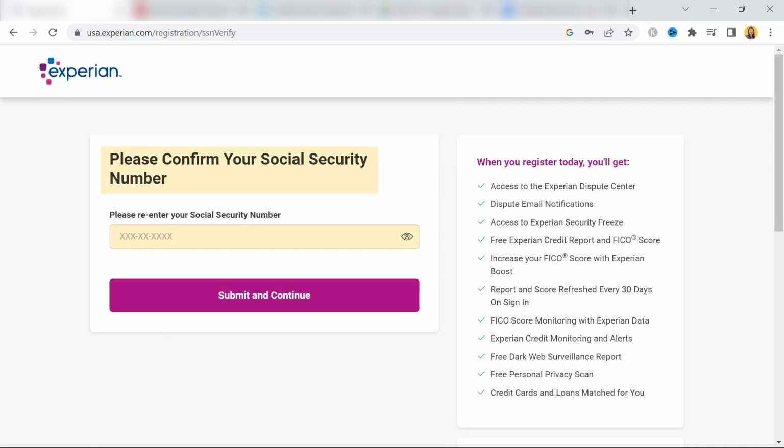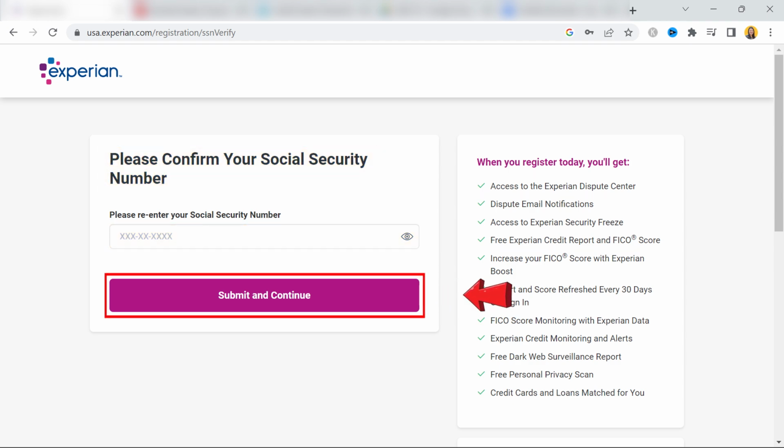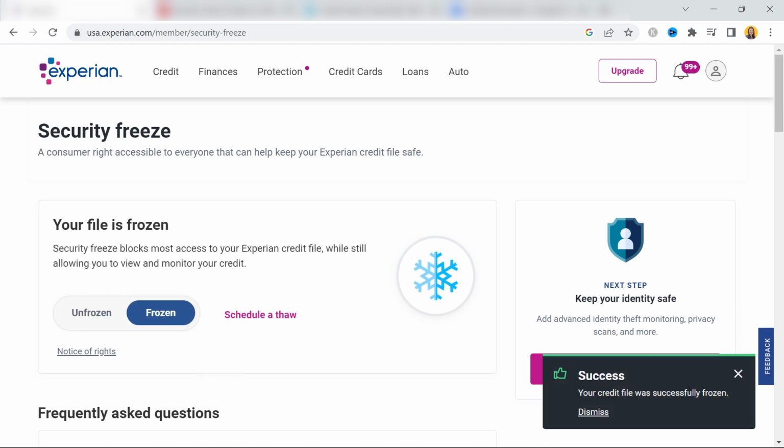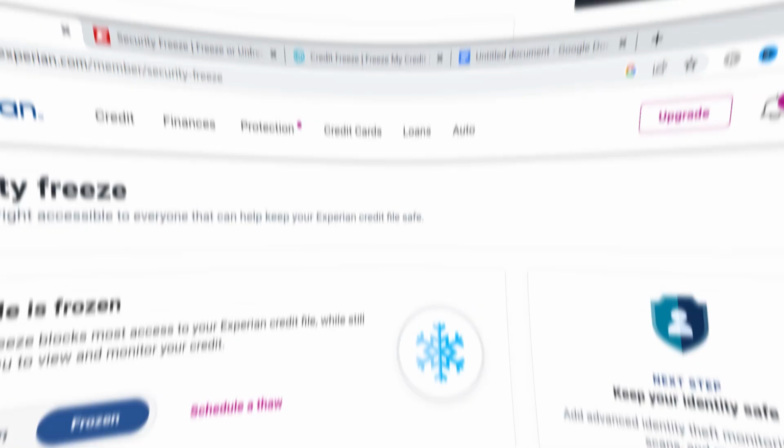And on the next screen, I'll need to enter my social security number to reconfirm. Then I'll have to hit Submit and Continue. And this is the screen that will appear next. As you can see, my credit file is currently unfrozen. All I need to do now is click on Frozen here. And that's it, Super Saver. I just froze my credit with Experian, as this success box here confirms.